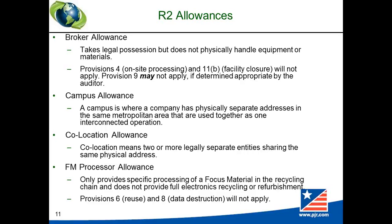A campus allowance, pretty self-explanatory if you're familiar with the campus distinction. A company that has more than one physical address, but they're located close together, and they work together as one operation to complete the different processes and activities. On the other hand, a co-location allowance is sort of the opposite. In one location, one physical address, we may have two or more legally separate companies. So that allows for one or both of them to potentially become certified and look more closely at where they overlap, what perhaps needs to be excluded because one company is handling certain aspects and the other is not, but the equipment isn't necessarily going anywhere because they're both sharing that space.